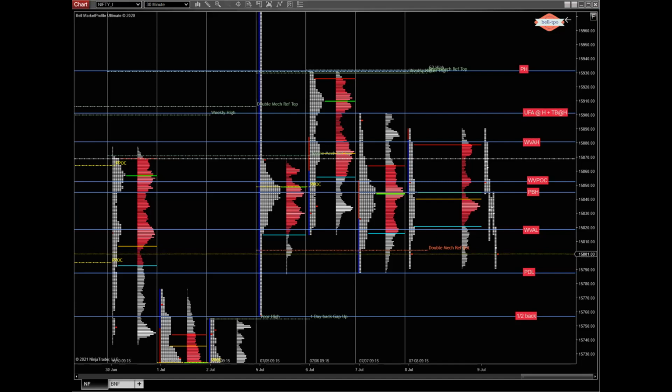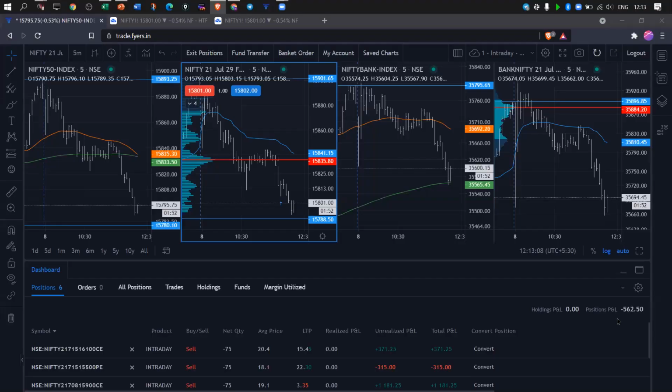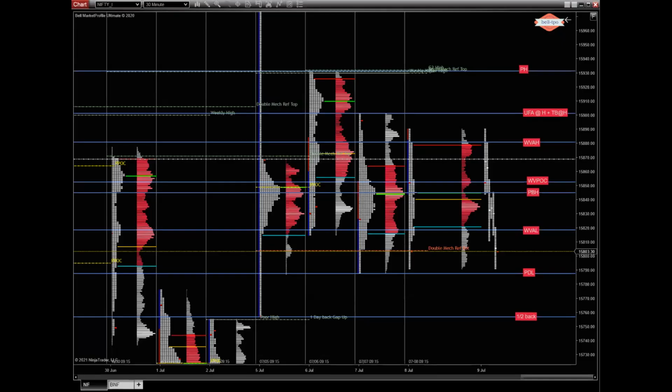Okay, and just share my Fyers terminal again. So currently looking at the MTM, I'm still on the negative side, but yeah, let's see what happens. Okay, so in the meantime, the auction has developed.